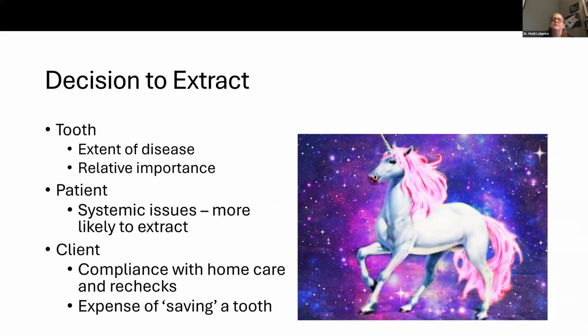So, making our decision to extract. We look at the tooth. We look at the extent of disease that's going to decide whether or not it's too diseased to keep, and its relative importance. If I had a broken incisor with open canal, I doubt I'd be recommending a root canal, okay? But if it's a lower canine, that's a different picture.